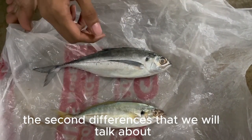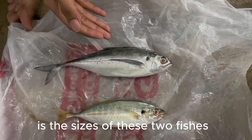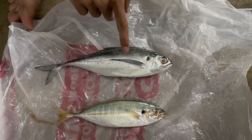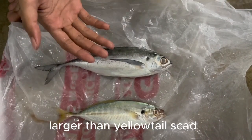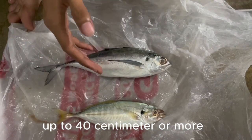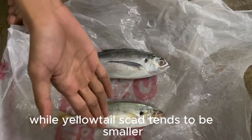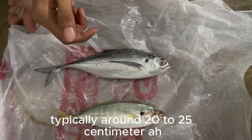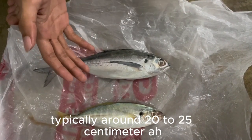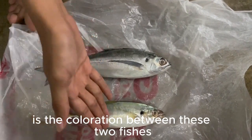The second difference that we will talk about is the size of these two fishes. Torpedo scat is generally larger than yellowtail scat. Torpedo scat can reach a length of up to 40 cm or more, while yellowtail scat tends to be smaller, typically around 20 to 25 cm. The next difference is the coloration between these two fishes.